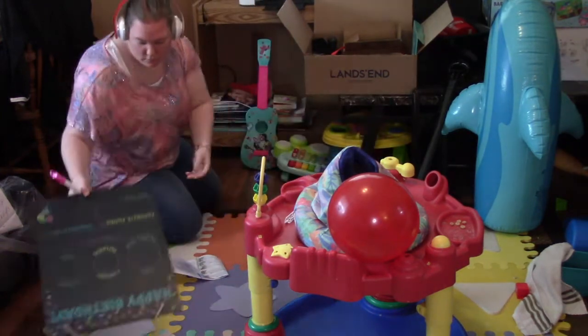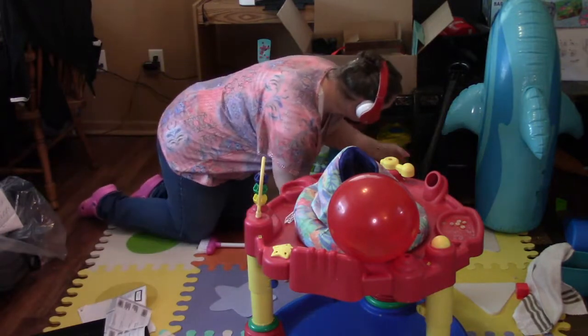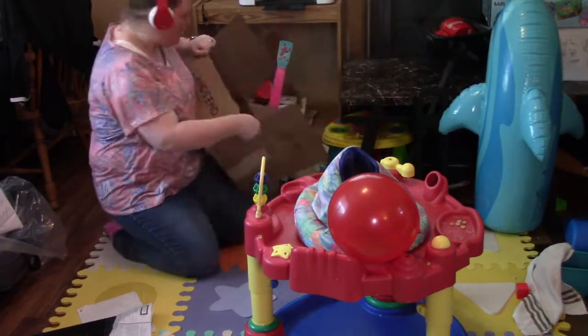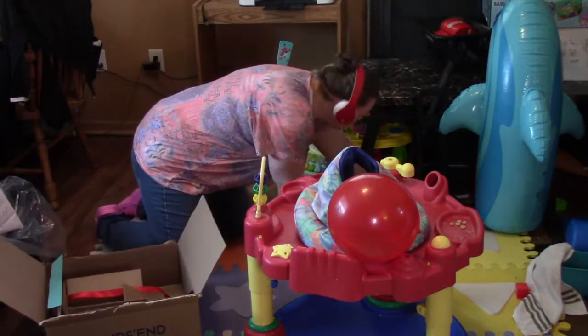We were walking around the dollar store and I saw this tiny broom. And my little one is always stealing mine, so I thought it was really cute to get it to her, and she just loves it.